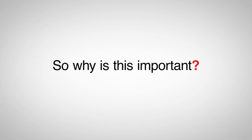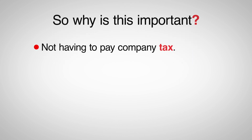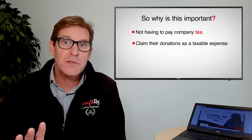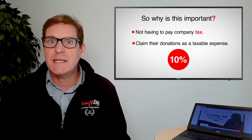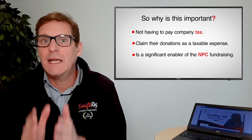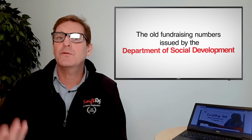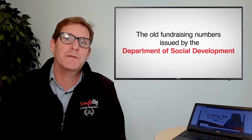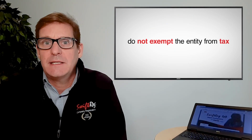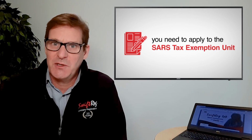So why is this important? Besides the obvious benefit of not having to pay company tax, your donors can also claim their donation as a taxable expense of up to a maximum of 10% of their taxable income. This is a significant enabler of NPC fundraising. Now, on the topic of fundraising, the old fundraising numbers issued by the Department of Social Development are no longer relevant and do not exempt the entity from tax. To get this done, you need to apply to the SARS Tax Exemption Unit.